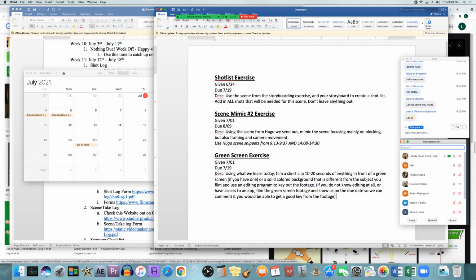Yeah, the main reason for the exercise is just to get your hands on it and see what went wrong and what didn't, so that if you do have a green screen shot sometime in the future, you can have a better idea of what you need to get done for it, instead of just figuring it out on set for your actual project. Or trying to fix a bunch of things in post. Which is really time consuming, yeah.